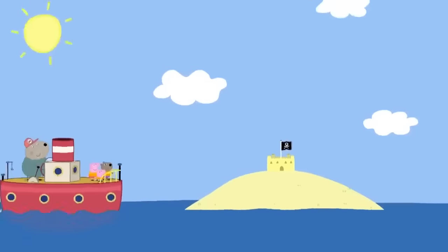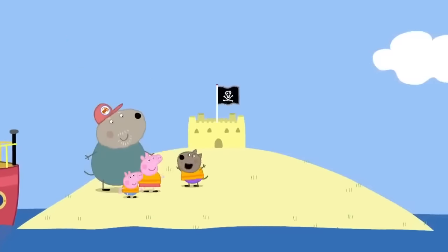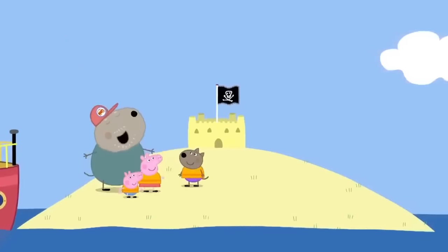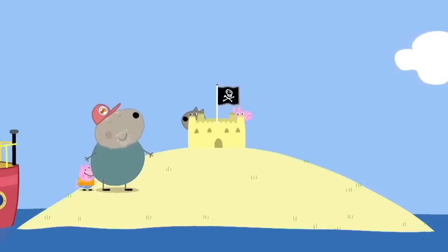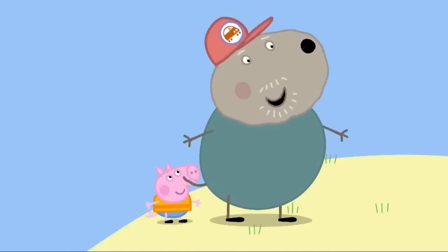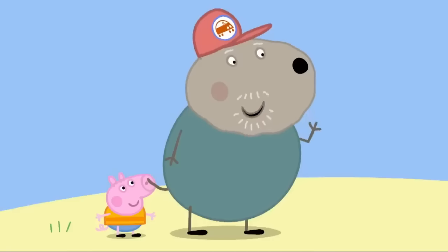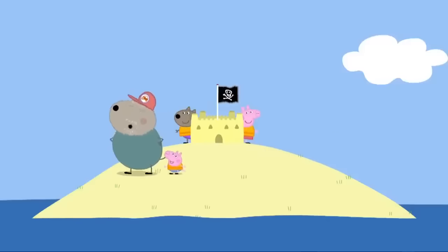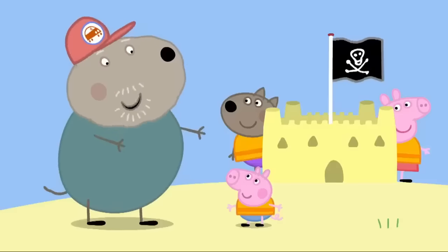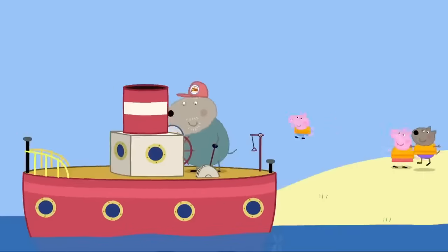Grandad Dog's boat has arrived at Pirate Island. Look, our sandcastle is still here. Let's play hide and seek. Okay. One, two. There are not many places to hide on Pirate Island. Five. Ready or not, here I come. Found you. Now, where's George? Grandad Dog cannot find George anywhere. I give up. Where is he? George was hiding behind Grandad Dog. Clever George. Let's set off home before it gets dark.